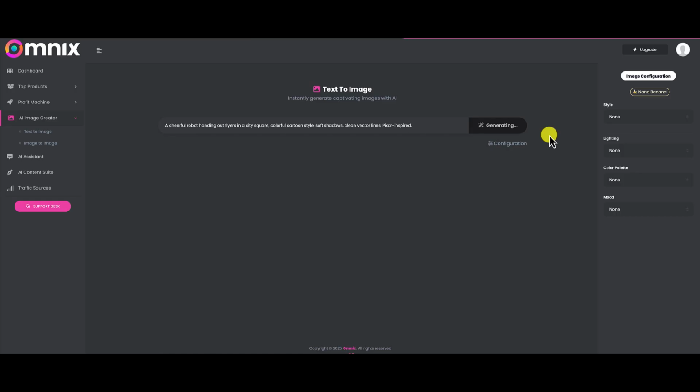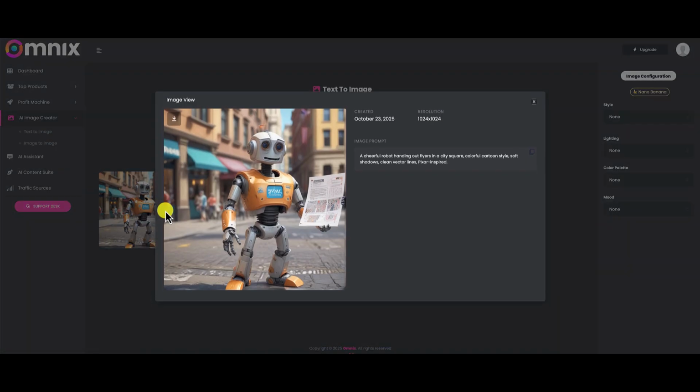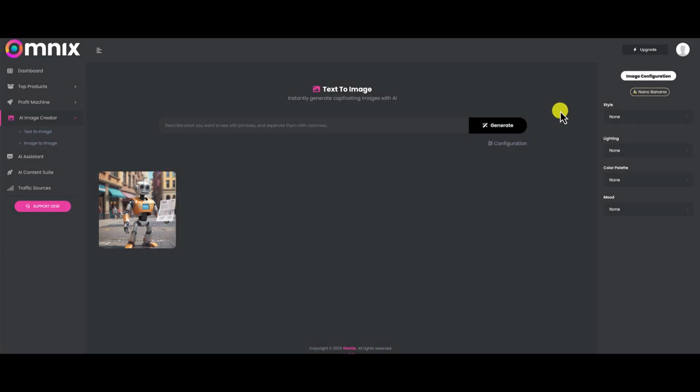So I'm going to do this real time. It should come up pretty quick. Okay, here is our image. So you can take a look at the image, click on it to preview it. Here it is. Now, can you do this in ChatGPT? Yeah, you can. So you can save yourself some money if you want.